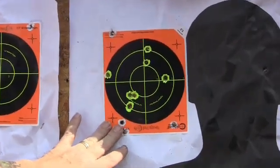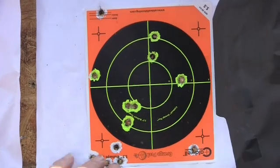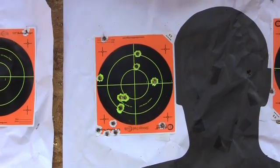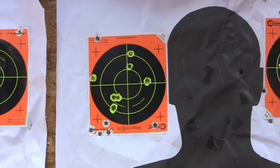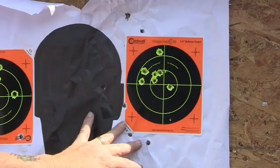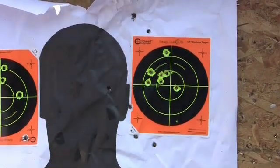124 grain cast bullet. Now the cast bullets, I haven't really tuned them in well, but it's still good grouping, and we're still able to hit what we're aiming at with different types of ammo. And then we went again with the 147 grain, which I was off at first, had to get used to it, but then I got it. The second clip, I'm in the bull.